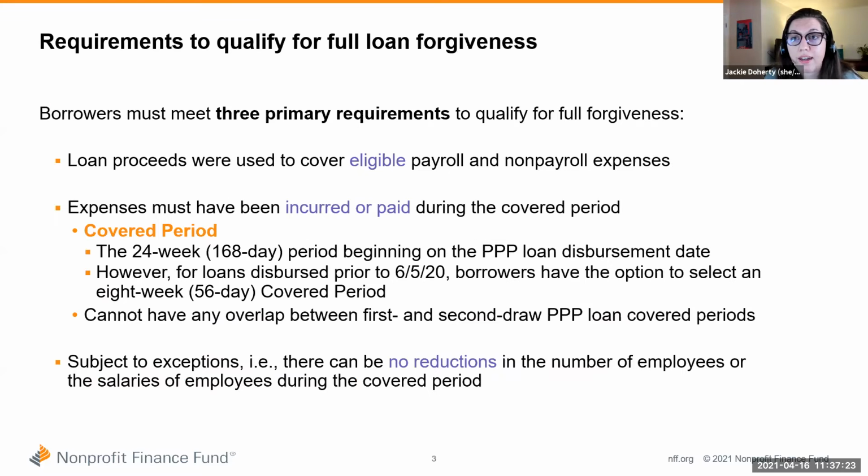For those of you who have a PPP loan and you're looking to get forgiveness, and for those of you who are applying for loans and want to maximize how much gets forgiven, these are some really good guardrails to keep in mind. You have to use PPP funds on what are considered allowable expenses, and those have to be taken during your loan period. So let's say that you got a loan on June 1st of last year, you would have a certain amount of time to spend that loan. That amount of time is your covered period.